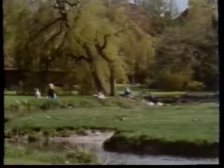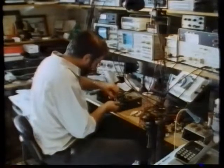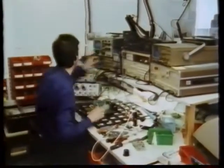Salisbury is also the birthplace and home of Naim Audio, started up back in 1969. Its owner, Julian Vereker, had a revolutionary design for a transistor amplifier. It's now nearly 20 years later, and business is still expanding.